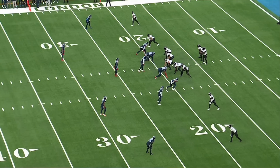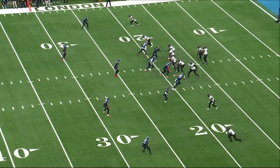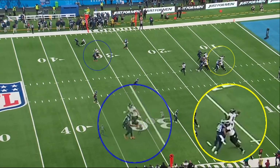On 2nd and 11 in the same game, the Ravens call 4 vertical routes. This plays into the defense's favour as they are playing quarters. It becomes a one-on-one across the board as the play develops. This is the point when Jackson begins his throwing motion. He can see the defender covering Mark Andrews' seam route from the slot is looking back at him rather than playing Andrews.